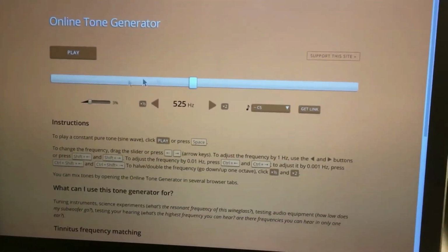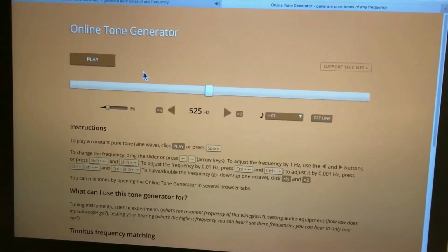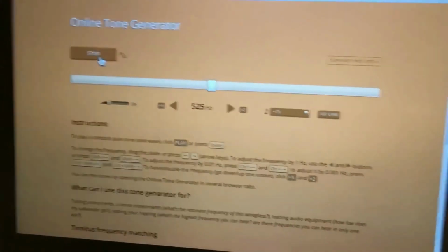Okay, I have to do this quick because this stuff does not last. 525, you can see there's a whole range of tones here, but 525, you're probably going to hear the fluctuation there.